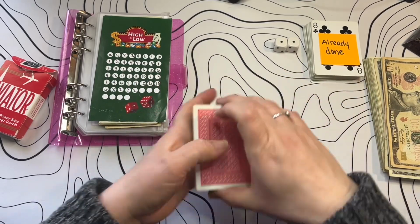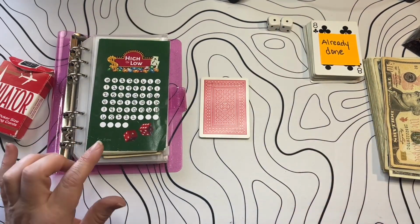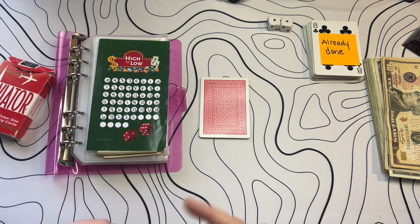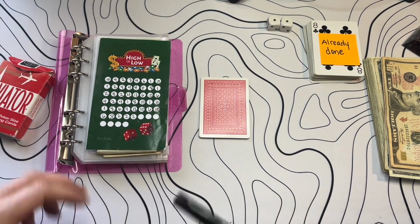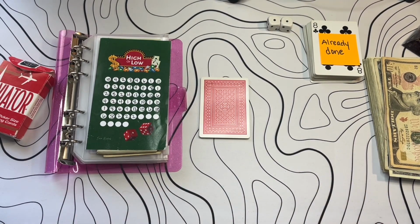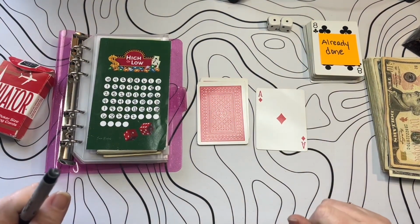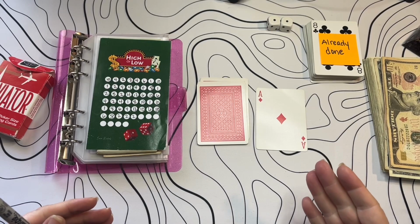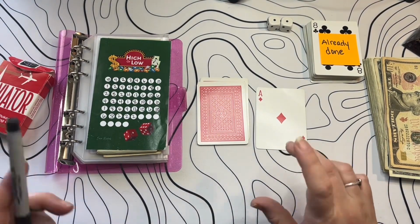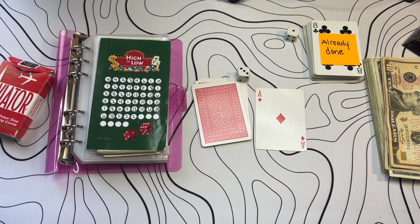All right, and you put them face down, and then you try to decide if it's higher or lower than seven. If you're correct, you roll the die, you save that amount. If you're incorrect, you have to double it. If you pull a seven, it's an automatic $10. So I'm going to say this is higher. Whew. So I guess this could go either way. It depends on how you think of it, but I feel like ace is the highest. So it is higher. So I'm going to roll one die. So $3. So we'll save three for this one.